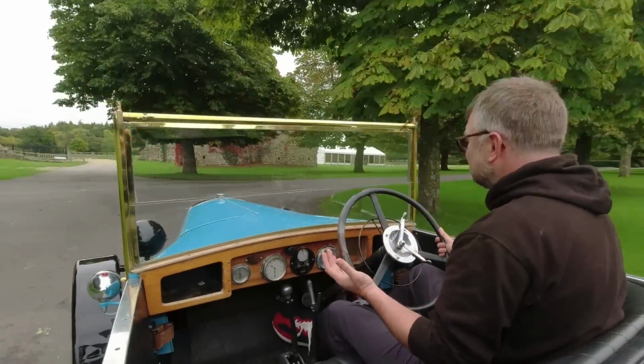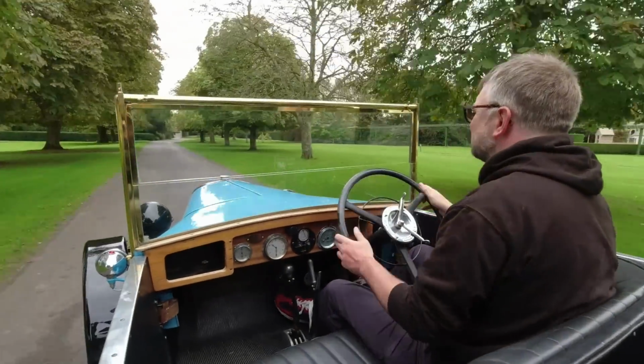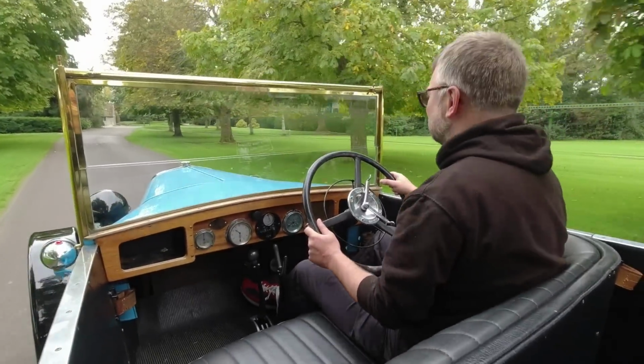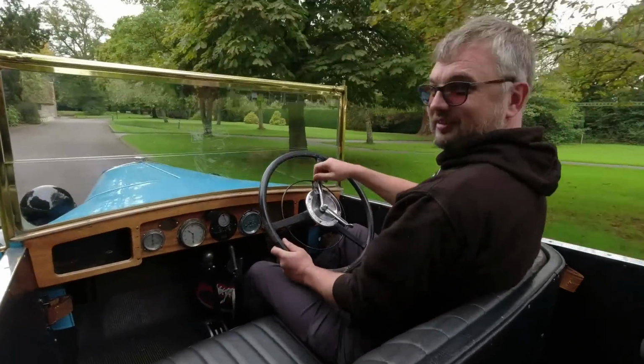But the pedal layout is entirely conventional, and that certainly wasn't true of all cars in this era. The centre throttle pedal was still quite a common idea. Very confusing if you drive one of those, but I can cruise control.